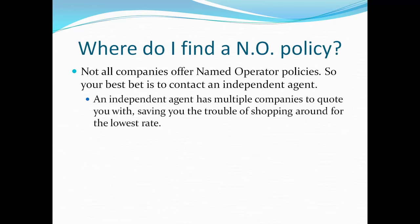It can be frustrating sometimes trying to find a named operator policy or finding one at a reasonable price. What I suggest is that you contact an independent agent, preferably one that deals in high-risk auto insurance. An independent agent will have multiple companies to quote you with, and that'll save you the trouble of shopping around for the lowest rate.